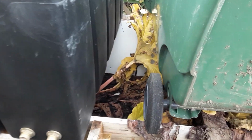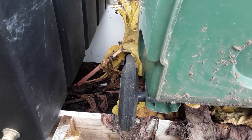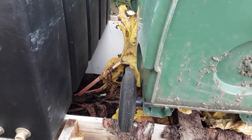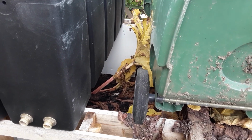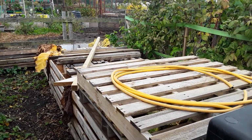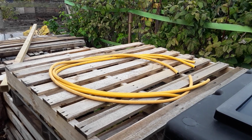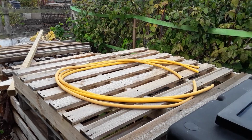As you can see, the rhubarb is dying back nicely, and next month we'll be looking to rejuvenate that with some manure, half manure and half wood chips. I'm doing a little experiment. We're just trying to keep some of the wood off the ground. And there's some of the pipes for the siphoning blue barrels to join them up.